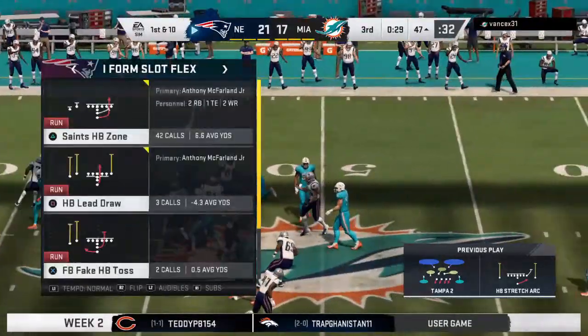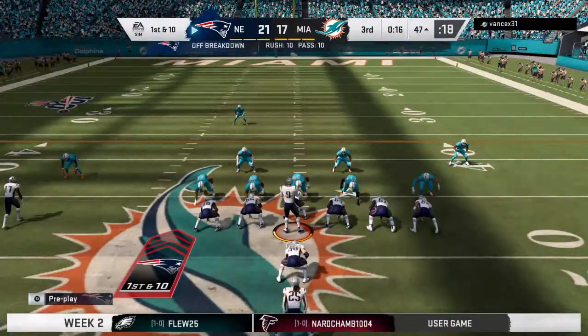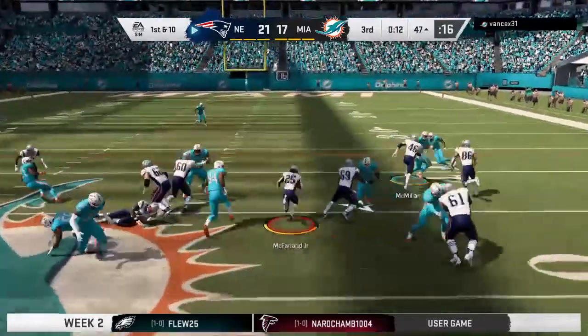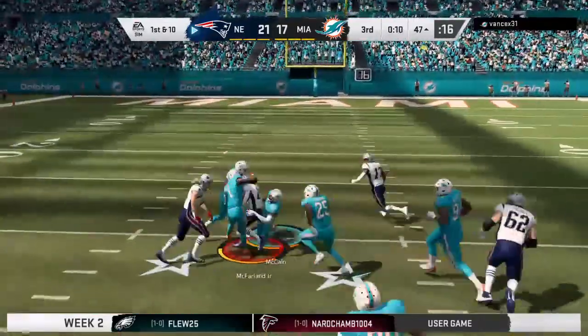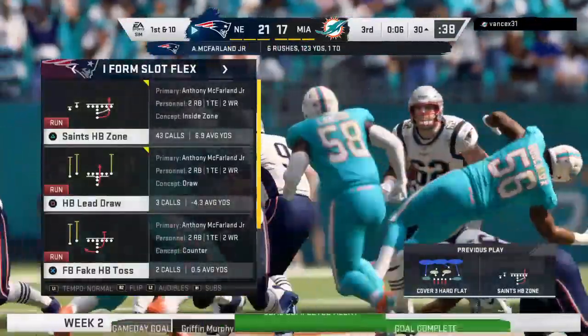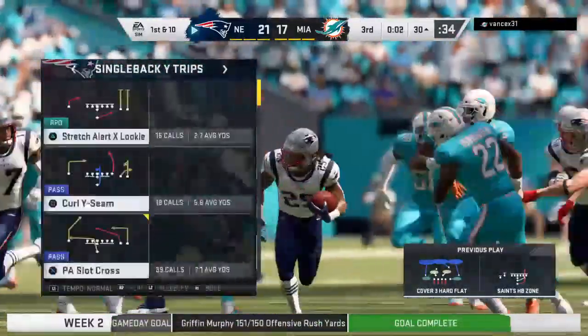Boy, where would these guys be without his performance on the ground? That puts him over 100 yards now for the afternoon, and I tell you, he seems to be getting stronger as the day goes along. And he's going to get this down near the 30-yard line. 17 yards there for the Patriots as they've got themselves a first down.